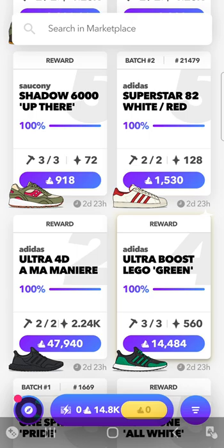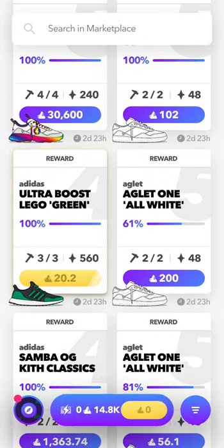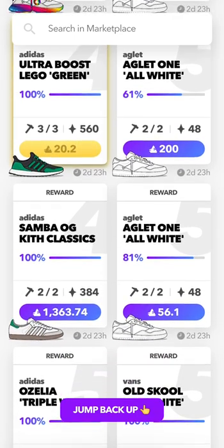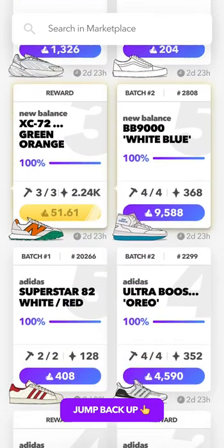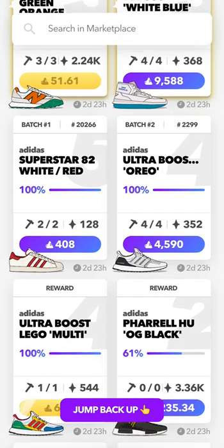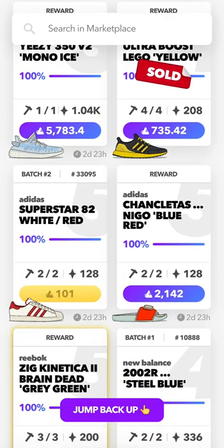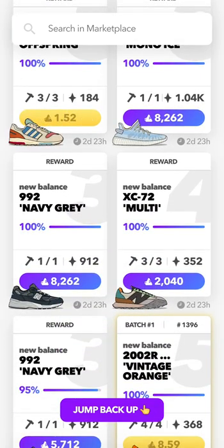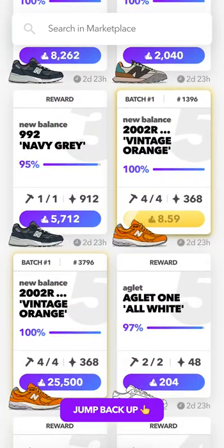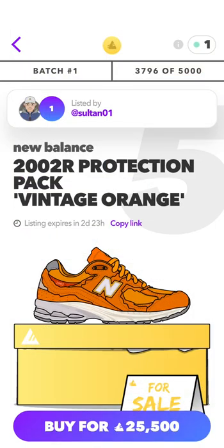I'm still looking for a shoe that I can buy. I don't want to waste much of my Aglet token, because they might come in handy. This thing might become scarce, so I don't want to take any chances. In case I'm not able to get any cheap one, let me just click on this. All you do is click on buy and then proceed.